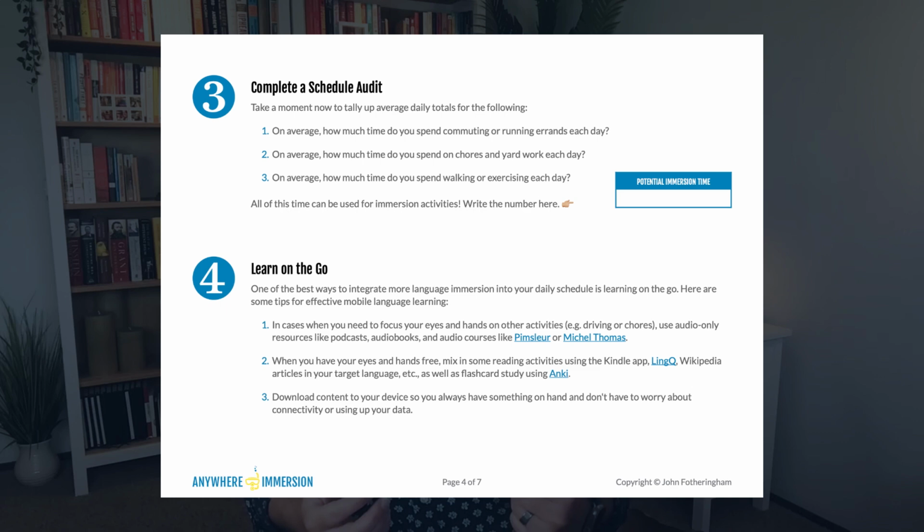Then add up these numbers to get a daily total of potential language immersion time and write this number down on your piece of paper or in the potential immersion time box on page 4 of the Immersion Time worksheet. This total represents an extremely valuable time resource that you can leverage for language learning. In the following steps, I will show you how to get the most out of this time, as well as tips to unlock even more time throughout your day.